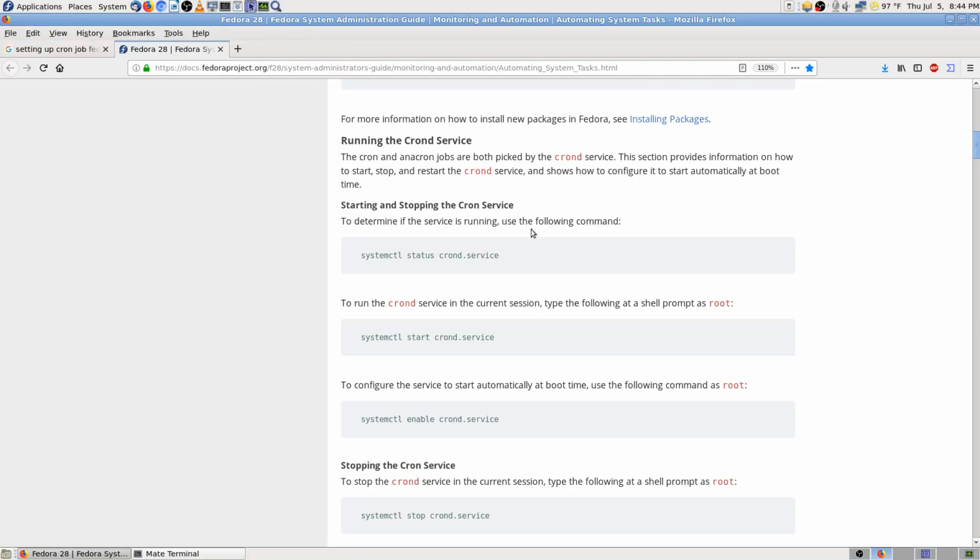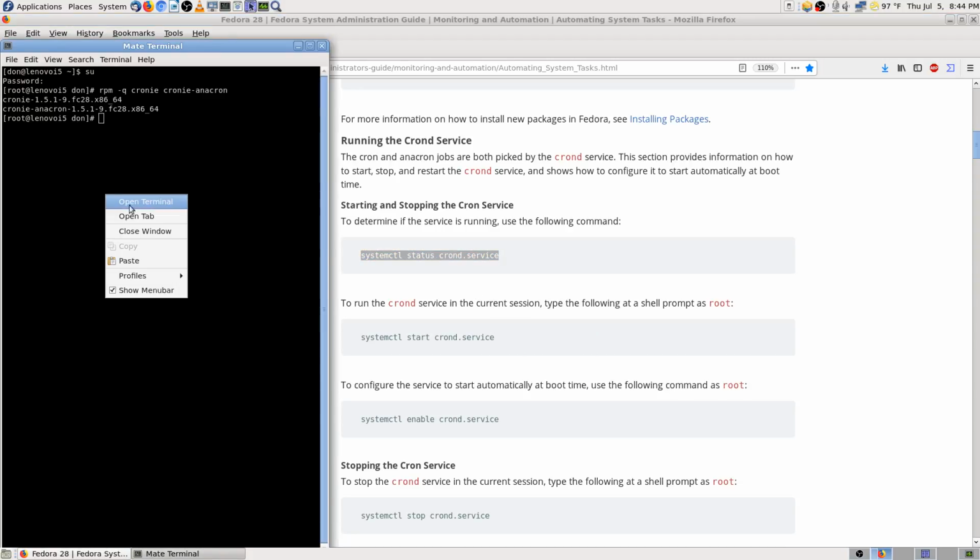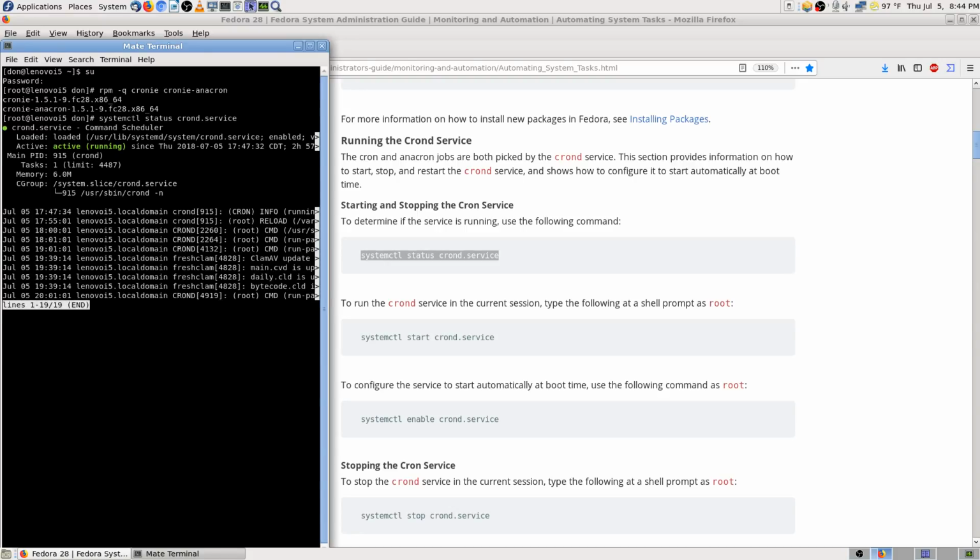Okay. So to determine if the service is running, now let's just go confirm what I'm saying here. systemctl status. Okay, now this tells us everything that's running in the crond service. Okay, let's see. /usr/lib/systemd/system/crond.service, enabled, active, running, tells you the times and stuff. Tells us PID 915, tasks 1, okay. Limit 4,448, memory 6 megabytes? I guess that's all of it together, because there's more than one thing you can see down here.